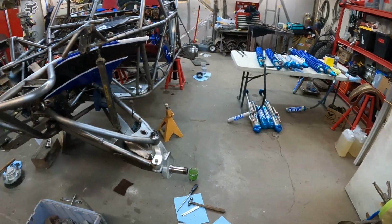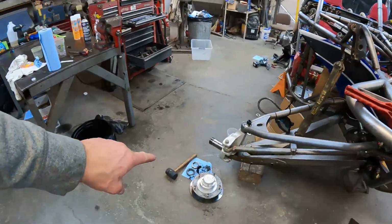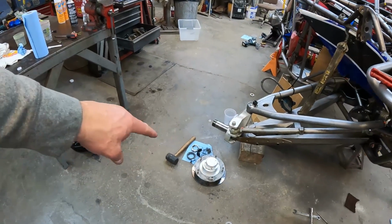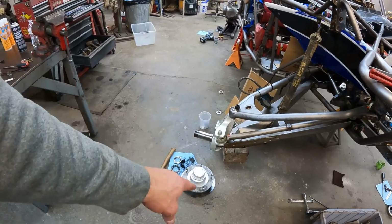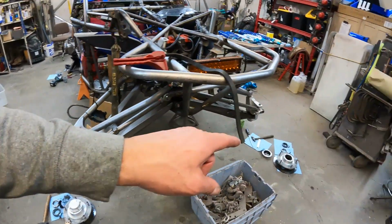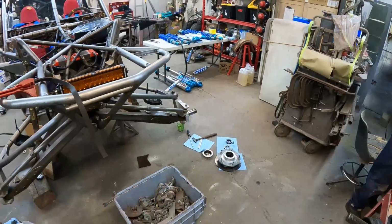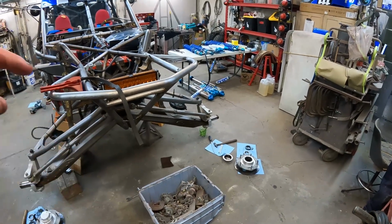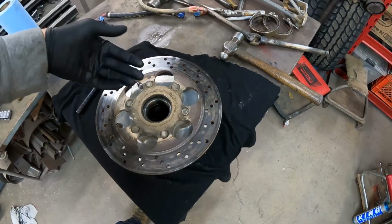So now my job is going to be on these hubs. The one bearing's out, right? So that's good. But the other bearing's trapped in there by that seal on the backside of the hub. So I'll knock the seal out, both of these, get them cleaned up as much as I can with the towel, and then Kelly will get those bearings.